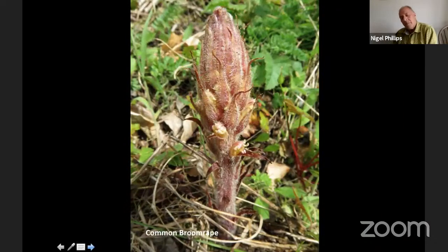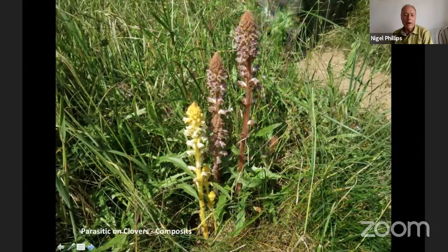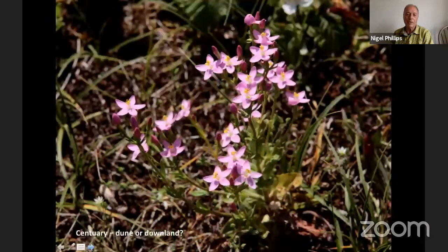Now there are other plants, slightly less easy to identify, like this common broomrape. Many broomrapes look very, very similar. Common broomrape occurs abundantly across the Barrow sand dunes SSSI. There it is coming out of the ground. It's parasitic on clovers and composites, and it can often be yellow or it could be purple. And they are not the easiest of plants to tell apart. They do demand a pretty close look to sort them out. But whatever species it is, they're easy to find and to identify. This is the same species looking absolutely glorious.